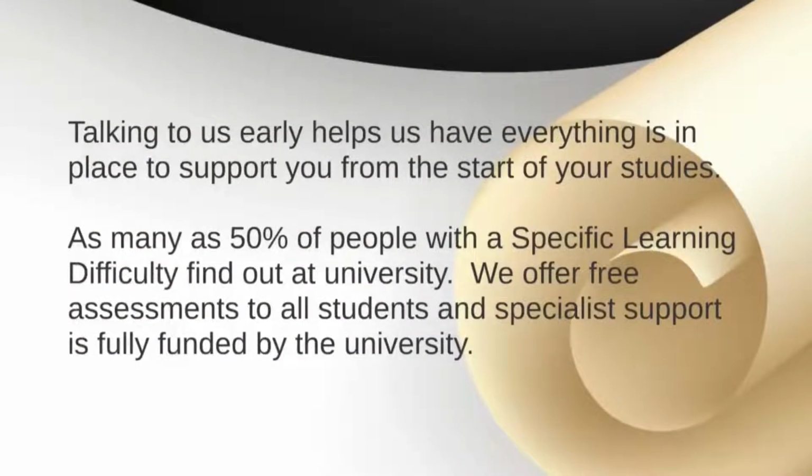Now, it is worth just saying that talking to us early if you're disabled really does help us make sure that everything is in place to start supporting you from the very beginning of your studies. It can take a while to get everything up and running and in place that you need. So please do talk to us nice and early so we can make sure that everything is up and running and going.